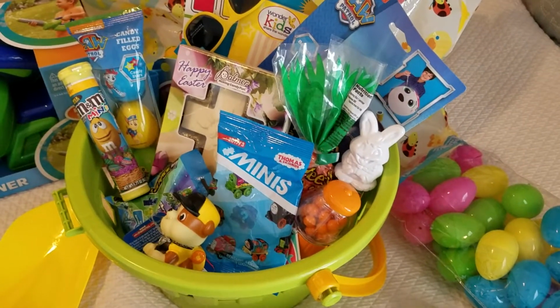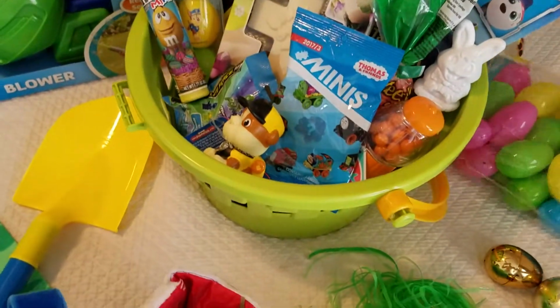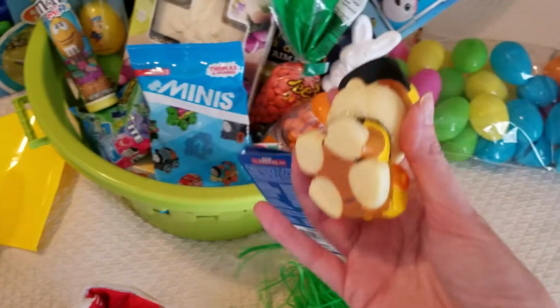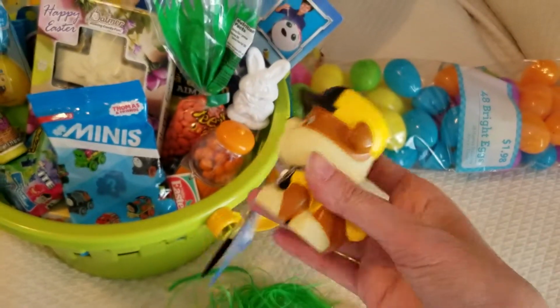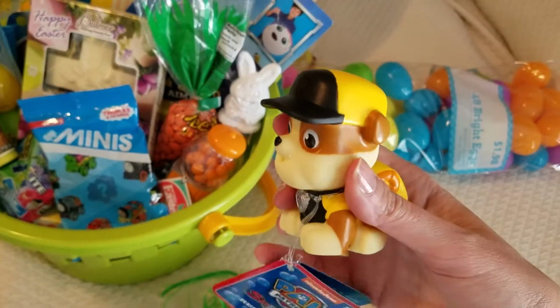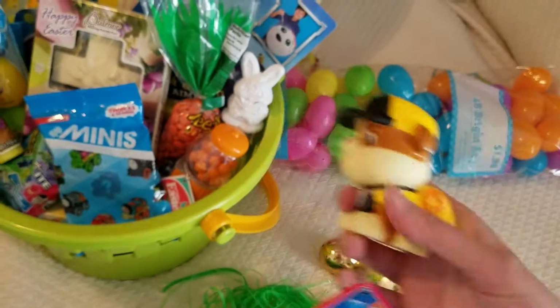And then in his basket, I have, let's see, I'll go ahead and take everything out. We've got Rubble from Paw Patrol. It's a squirter. You put water in it and this water squirts out. This was about $4, I think, $3 or $4.